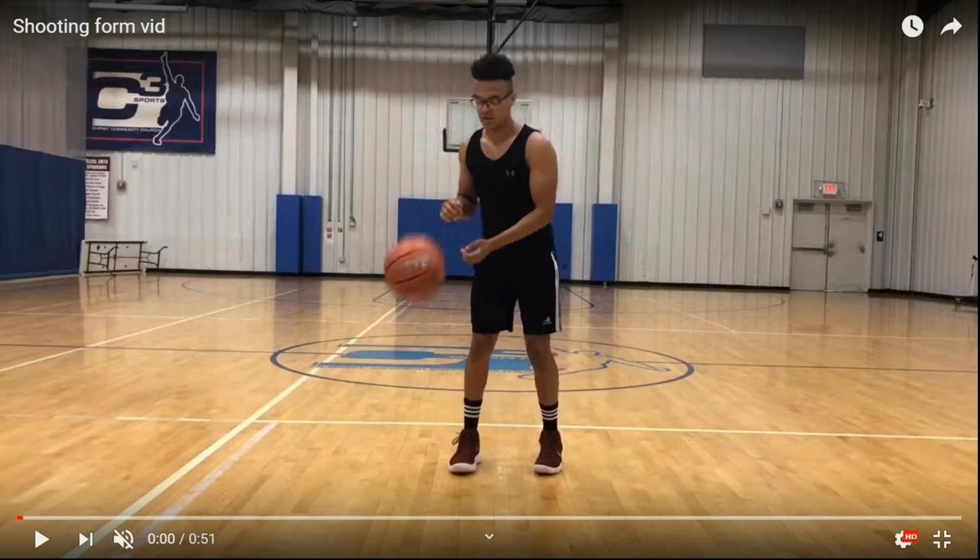I also always have my right foot ahead of my left, and if you're a right-handed shooter, that's what you want to do. You always want to have your right foot a little bit ahead of your left foot, and if you're a left-handed shooter, just switch it. Have your left foot a little bit ahead. Alright, so let's take a look at this.